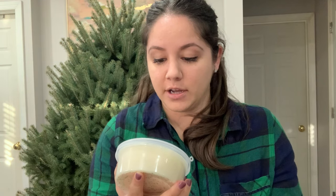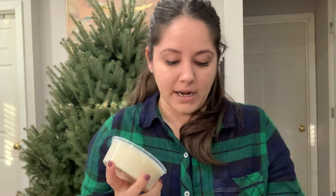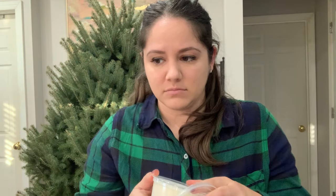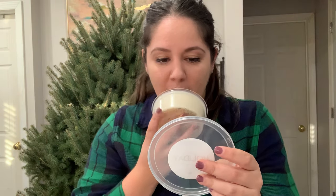Next is Holiday. The scent of wreaths hanging, cookies baking, winter garland, and a warm fireplace. Let's see. Oh my gosh, you open this and it's like the epitome of Christmas. How pretty is that? Ooh, I'm getting a sweetness right away. Like a berry? What is this? It's almost like a combination of cranberry and pomegranate that I'm getting.